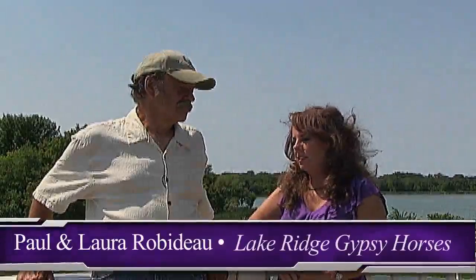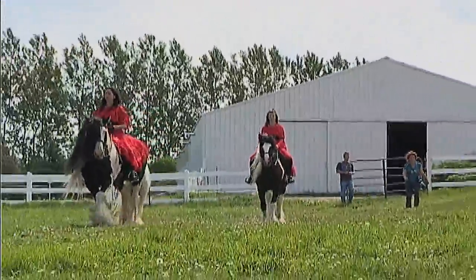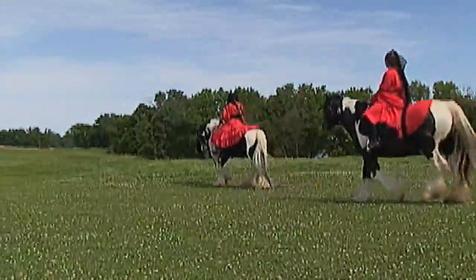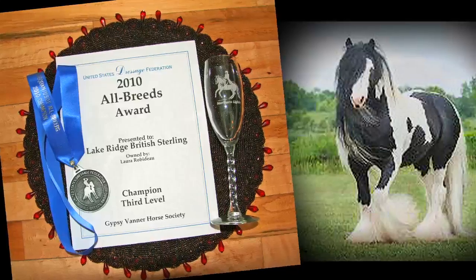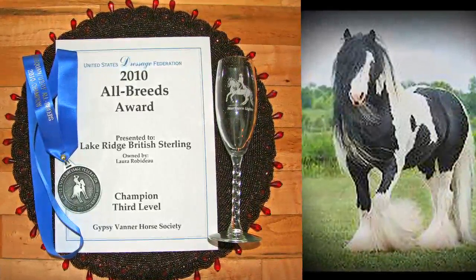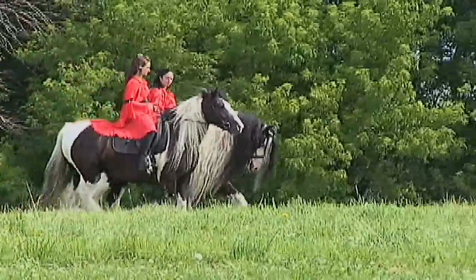Well, British Sterling has just been one fantastic horse for us. I would like to say the love of my life, but close to it. Coming along in dressage, I was really amazed. Training level to first level, we pretty much just jumped from first level to second level. Went on to third level, freestyle, musical. You can't beat that with the beautiful flowing feathers. Just adds to the musical part.